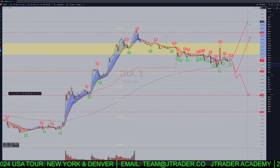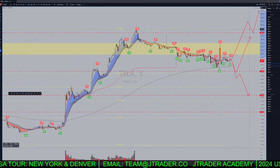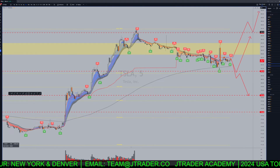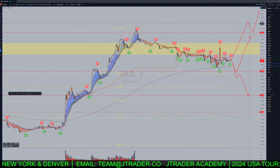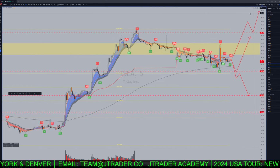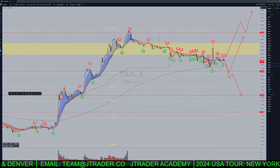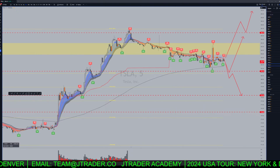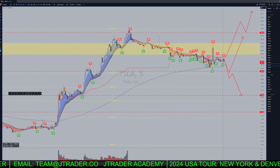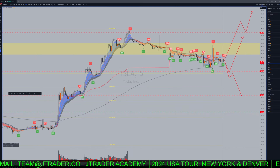Otherwise, I believe that for a move to the 190, we need to establish over here another uptrend: break at 187, pull back to the 187, retest this, and then with confluence of volume and everything, I'm looking for 190. So this is my plan for the morning on Tesla. Anybody else looking at Tesla this morning?